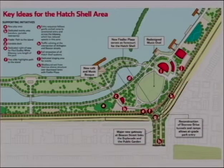This is the hatch shell area. This is the area of our major focus right now. We're hoping to do a couple of things right out of the bag. One is we want to create a new cafe, an all-season cafe, open year-round. We'd like to be able to sell wine and beer there, frankly, and we'd like for people to be able to enjoy themselves in that area.